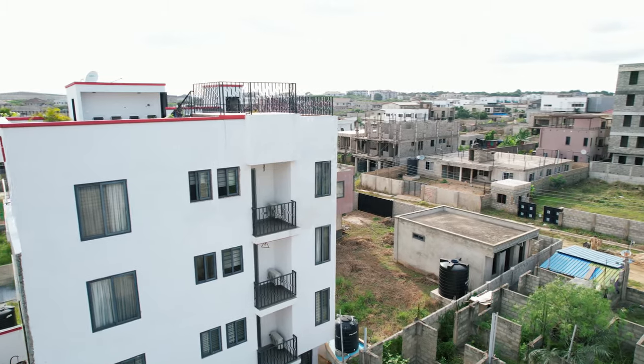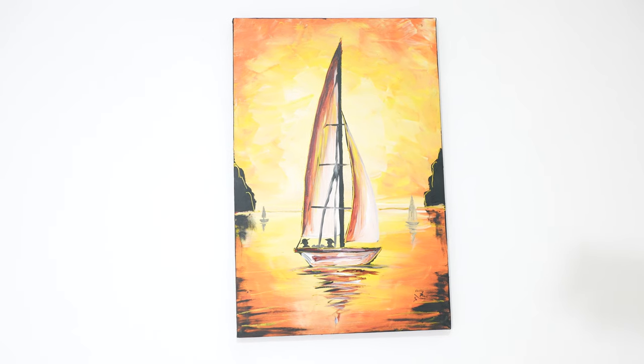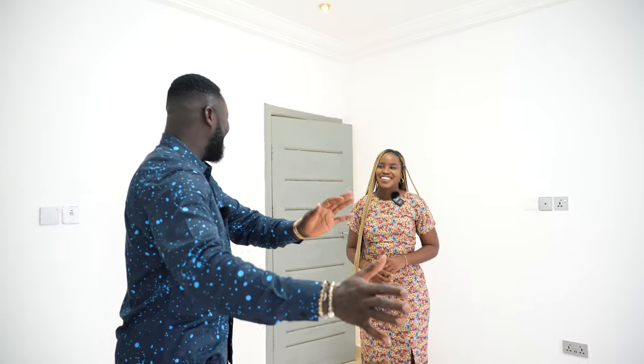And this time around, they have a balcony. They can go to the balcony and take care of themselves. You have a beautiful portrait here looking at you. I want to sleep. Can somebody take me to sleep? I'll leave you here.